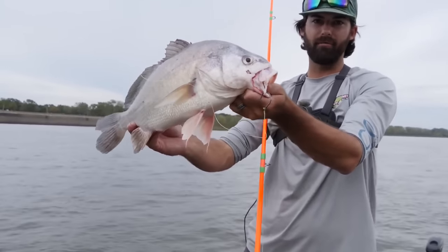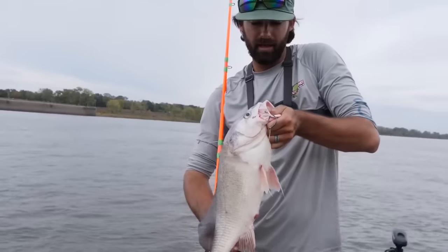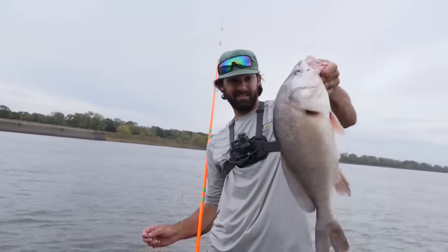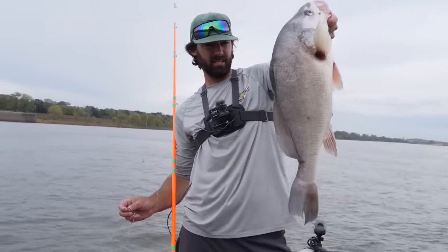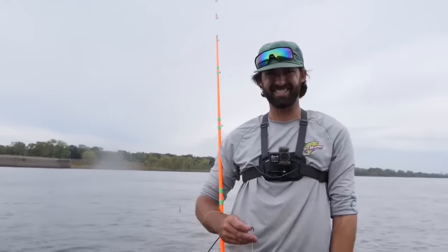We didn't really care what we catch today. We've already got dinner secured in the live well. We're out here just to have some fun, and he smoked that shad. He is huge. Nice fish. He's like a 6.5, 7 pounder. Look at the head on him. Oh! Catch some more.